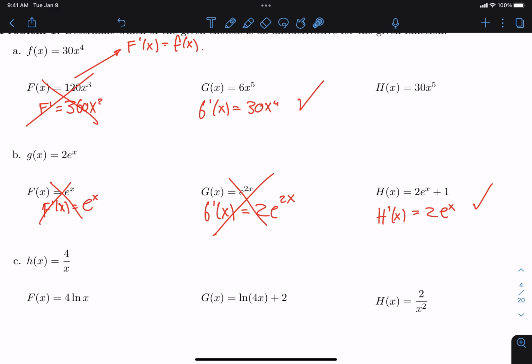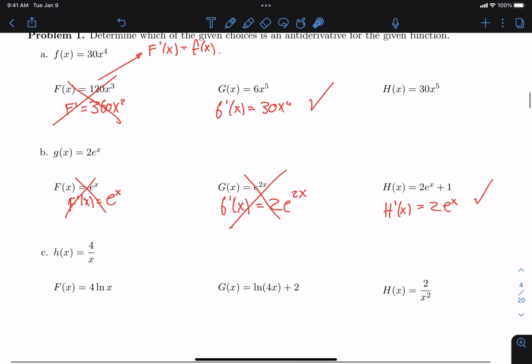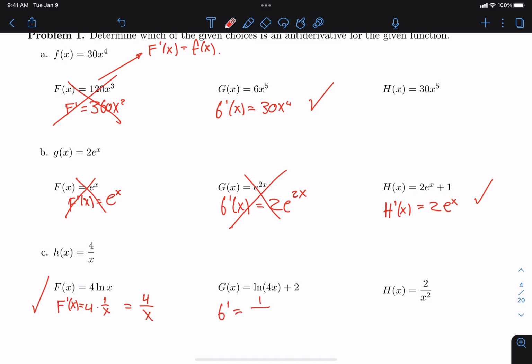Okay? And then the last one, 4 over x. We want to find an antiderivative for 4 over x. Well, let's just try some of these. If I do this one, I get 4 times 1 over x, right? 4 times 1 over x, which is 4 over x. So this one is an antiderivative. For g, g prime is going to be 1 over 4x times 4 plus 0. So that's chain rule there. And that gives me 1 over x. So this one is not an antiderivative.